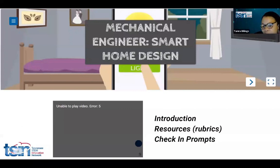There's also some checkpoints, which are embedded questions throughout, where we can probe students with inquiry and critical thinking. And there's great resources for teachers as well. One of my favorites being the teacher notes, because a lot of us know we get in the classroom. When's the last time we had a computer science class? Probably 20 years ago, right?